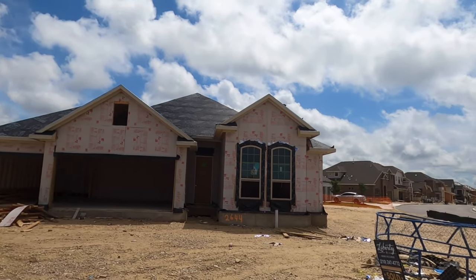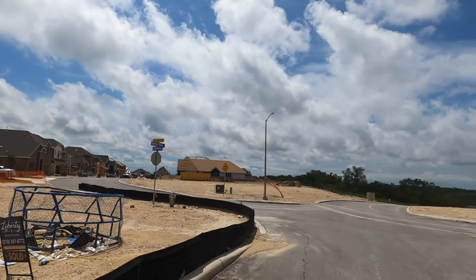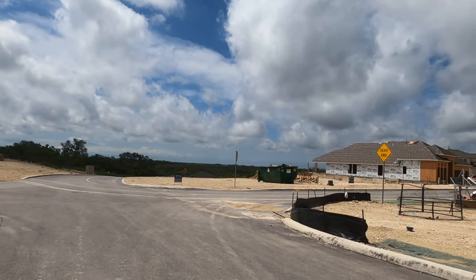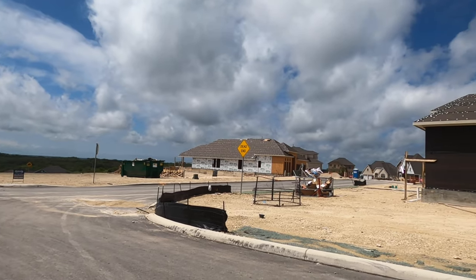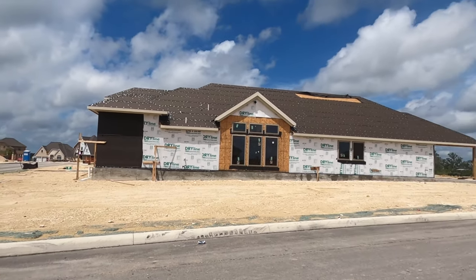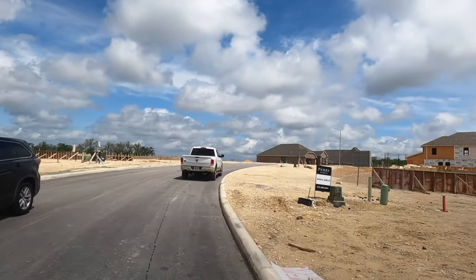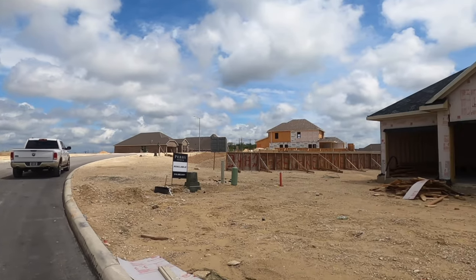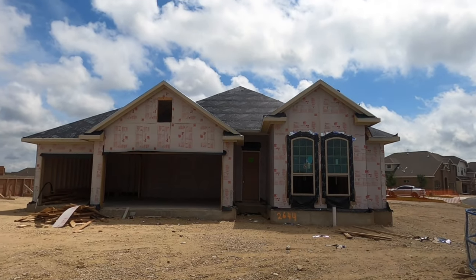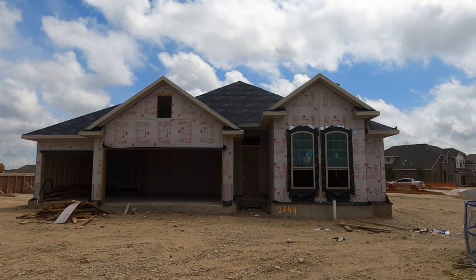I really do like this community just because it has really good access to Lackland Air Force Base, but the topography is kind of neat here. You've got a lot of lots with some really great views on them. Kindred Homes builds out here, so does Perry. This is going to be a Liberty home, and Liberty Homes is one of my favorites. They have an entry-level product and they have a mid-level product, and this house here is what I would consider a mid-level product, and it's going to be a beautiful home. Let's go check it out.